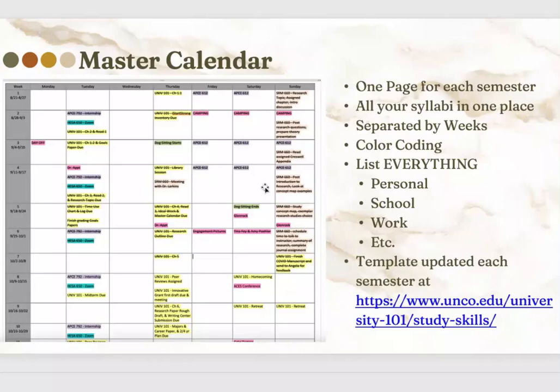I am very much a color coding person because colors are fun, to be honest, and it helps me distinguish what's there. So everything is color coded. I cross off things as they go through. You're meant to list everything in here.